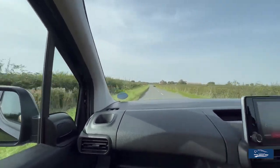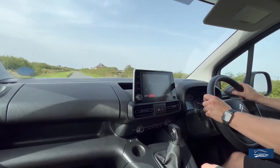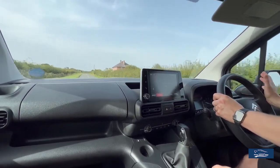It's a one owner, direct out of a company. We've got full service history, three stamps in the book. Just had a service done as well to keep it up to date.